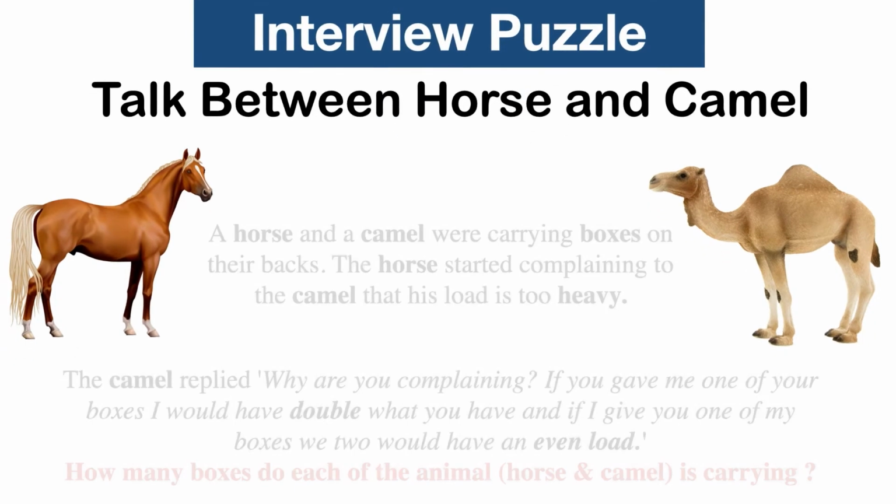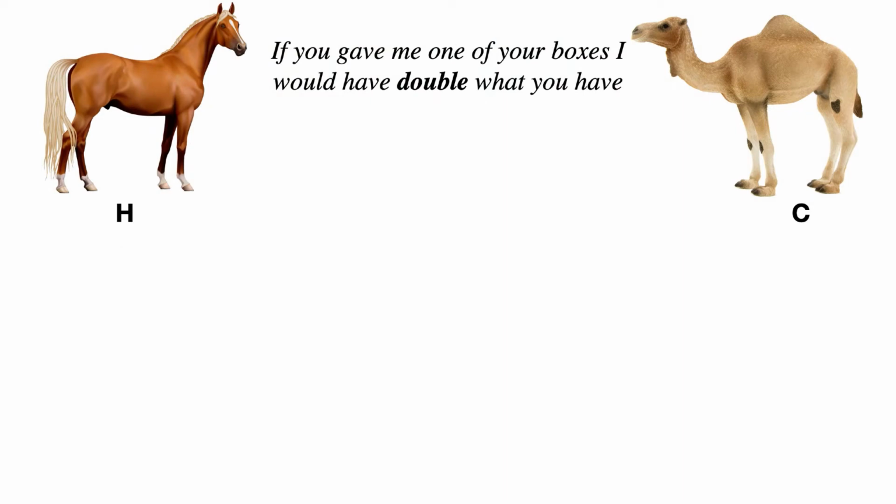Let me explain the solution now. Let's assume C is the number of boxes that the camel is carrying and H is the number carried by the horse. As per the first part of the camel's statement, that is, if you gave me one of your boxes, I would have double what you have, this can be expressed in the form of an equation like this: C plus 1 equals 2 times H minus 1.